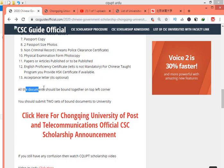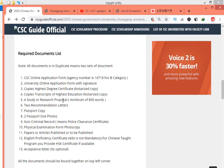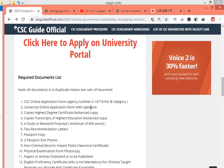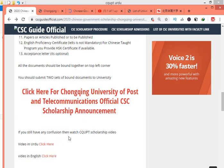All the documents should be bound together at the top left corner, meaning 2 sets of documents. Make 2 sets, staple each set separately on the left corner, and submit the 2 bound sets to the university address, which I told you above. This is the official announcement, and I also share the link.